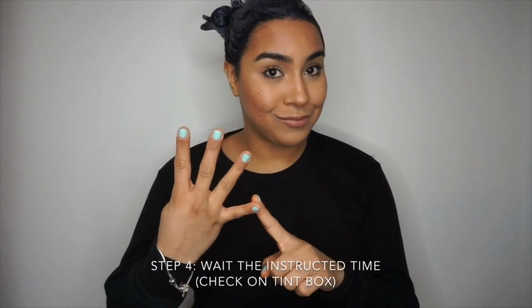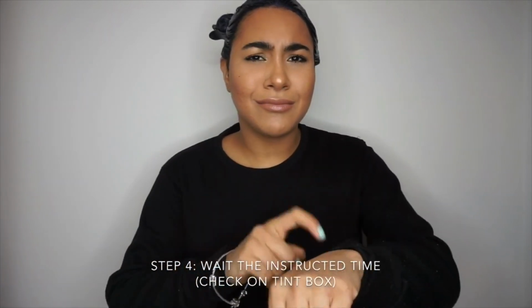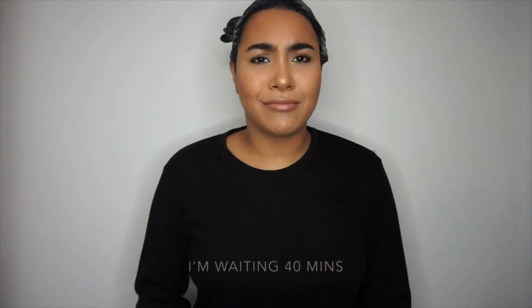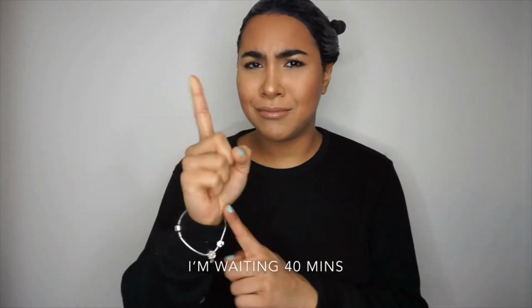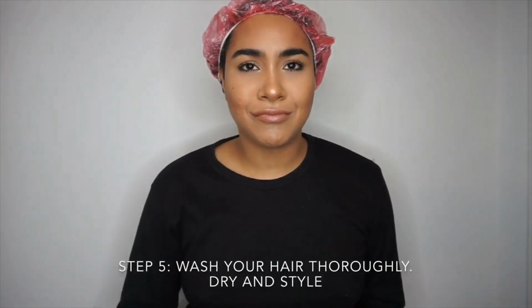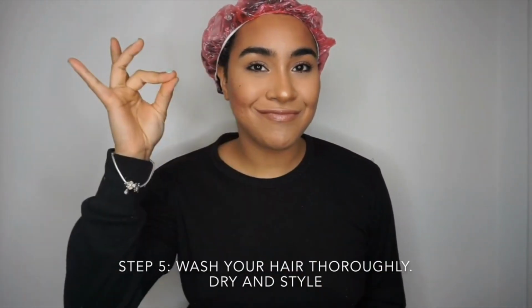Okay, final step, colors in, glosses in. How long do I sit? What do I do? You set the timer. So your gloss timer is going to be different than your permanent color timer, but since we're using clear, it doesn't matter. You can let that gloss sit on for however long you want. And they also have like an automatic shutoff system. So for your gray coverage, you're probably going to go between 35 and 45 minutes.